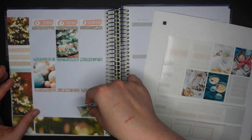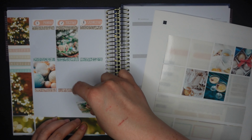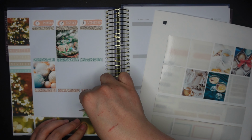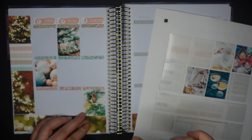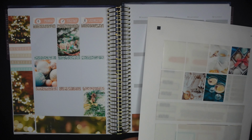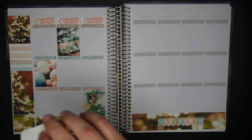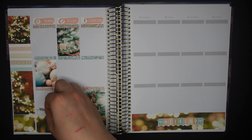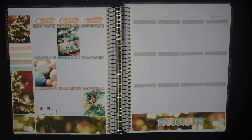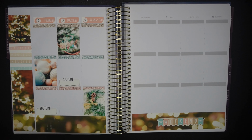Actually, you guys, not gonna lie, and not to throw any extra shade on Erin Condren as if she needs any more shade, but these are actually fitting better in here than they do in the other book. Let me show you. Well, hold on, before we do that, YouTube stickers, right? Because why not? We're already here. So I'm gonna put this one there, boom. I'm gonna put this one here. And that's legit exactly how I have it in the other book.